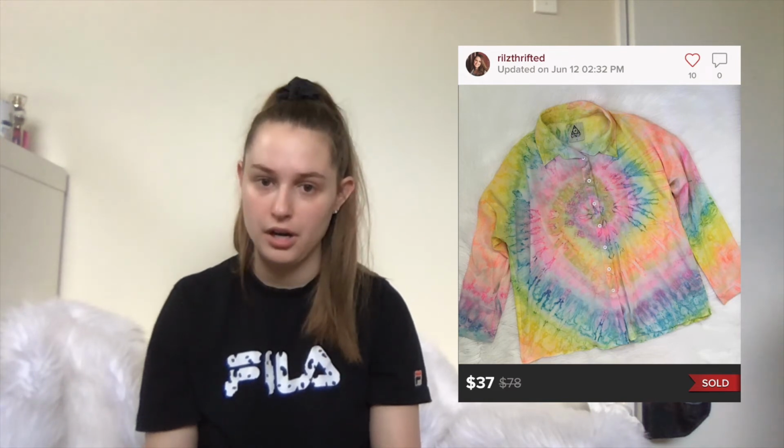This shirt sold super fast. It is super on trend. It's Unif Pastel Tie-Dye, which is really popular right now. It's a good size. It was a large. I listed at like $42, and it got a lot of likes right away. So I sent offers to likers, sold for $37, minus my like $1.80 shipping discount, left me with an earning of $27.80. I bought it for $5, so about a $22 profit.